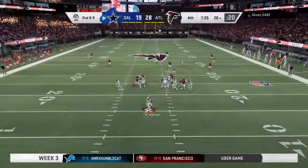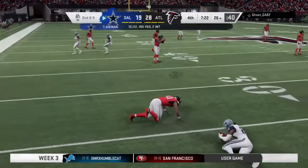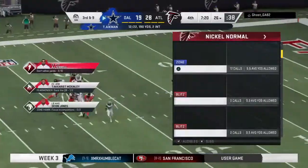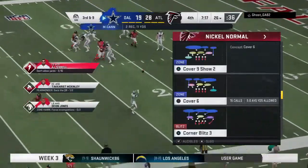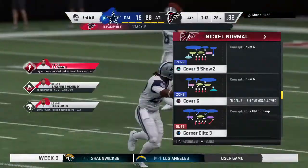On play action, Aikman. He's going to hit his man out of the backfield, complete. And not much to speak of. Call it a 1-yard gain up to the 26. Is that not the very definition of a tough yard gained?